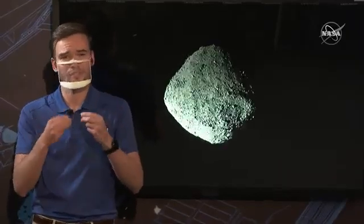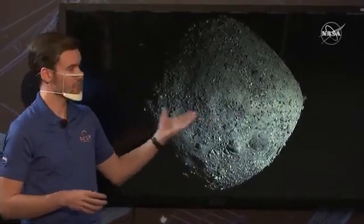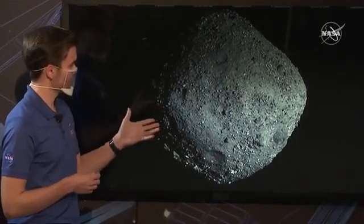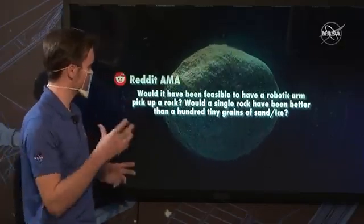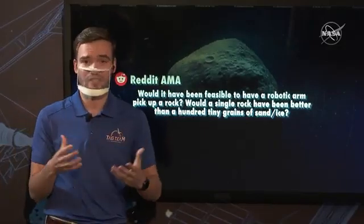Bennu grew in detail from just a few tiny pixels on our screen to this super high-resolution world that you see right here, littered with giant, rugged boulders. Another question from Reddit is asking us: would it have been feasible to have a robotic arm pick up a rock? Would a single rock have been better than 100 tiny grains of sand or ice?